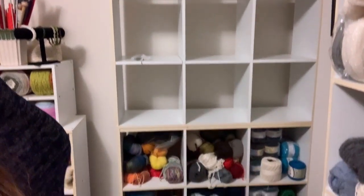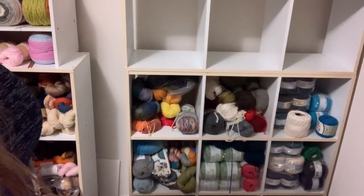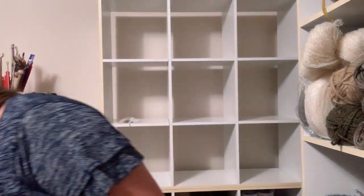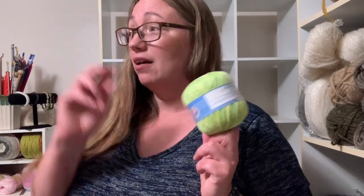I'll give you a sneak peek of what's coming if I can tip it down. That's a sample of what's next. Okay, anyways, that is that. That's a lot of yarn, a lot of nice yarn, but I think some of this, really and truly, all of this may not find a home.